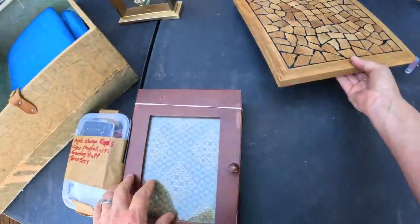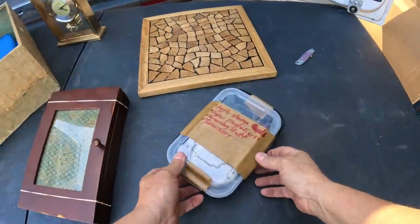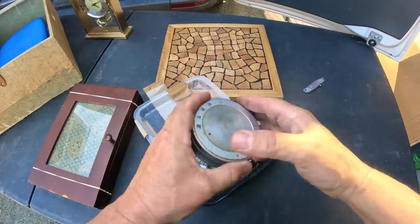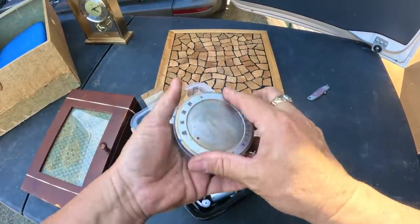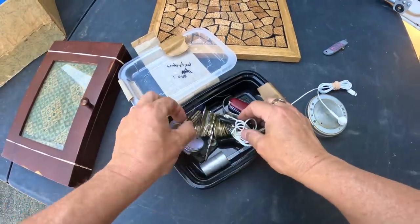Okay, this is... I thought it was empty. I was saving it for the last, and then I thought it was empty. And then I'm like, ah, that sucks. And then it definitely wasn't. Going the whole gamut here. It's a little tin, but it's got some Asian writing on there. It's a little interesting. Oh, look at all these keys.